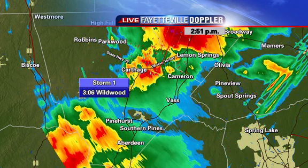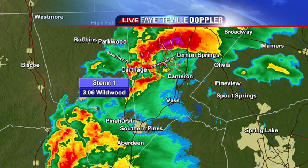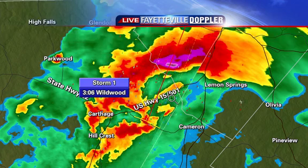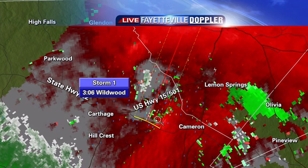Lee County there. We'll switch back to our live Fayetteville Doppler, and again, as it sweeps back around, we'll be able to see if this is developing or if it's maintaining this structure. Very impressive looking. So this is the storm, this pocket here where we've got rotation.